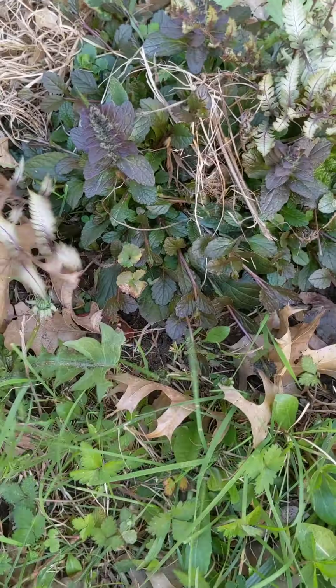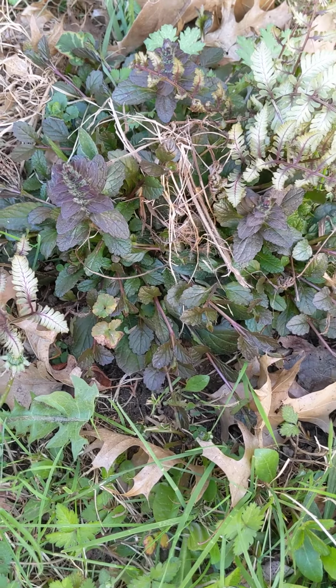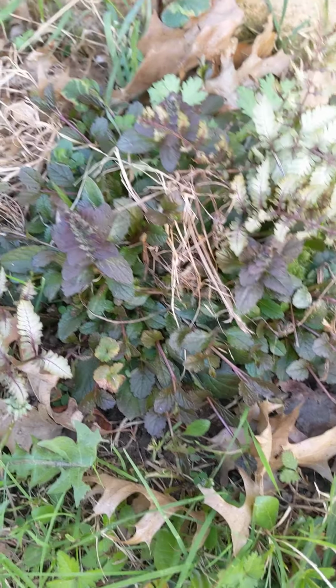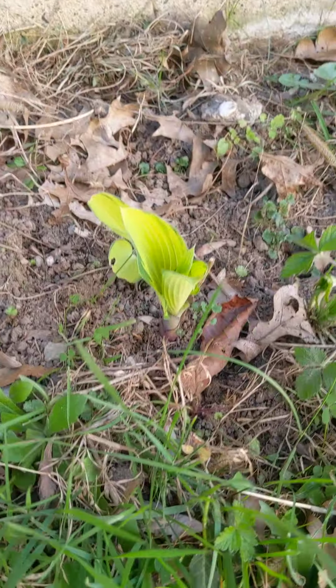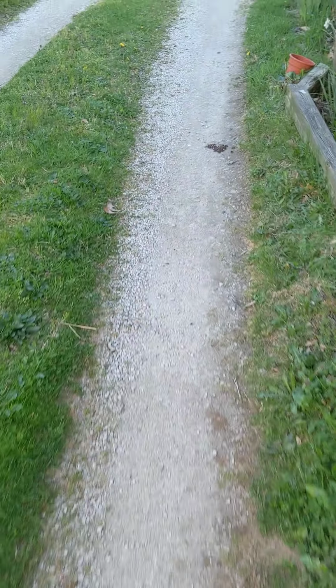This stretches out and it's kind of like a ground cover, and it gets these awesome purple flower shoots on them. So I've been trying to separate those every year and put them around the property. And then there's this vibrant green one. I don't know, I just really like them. I found out the other day that you can snap these off and eat them. I didn't know they were edible, which is pretty cool.